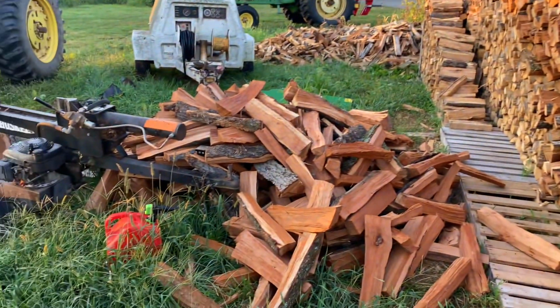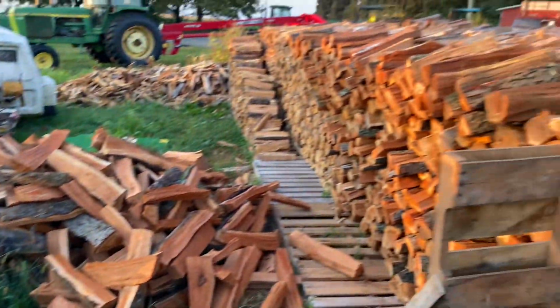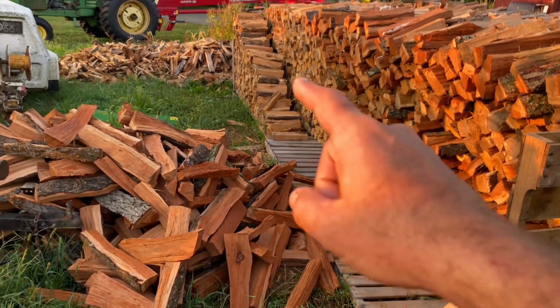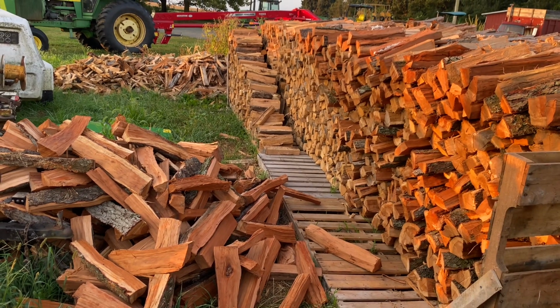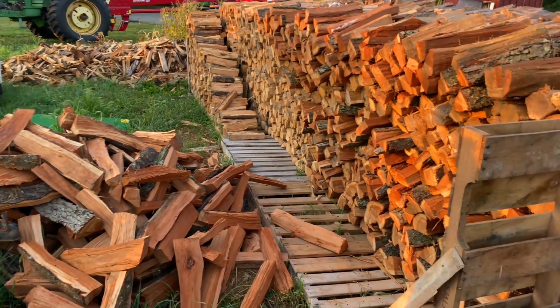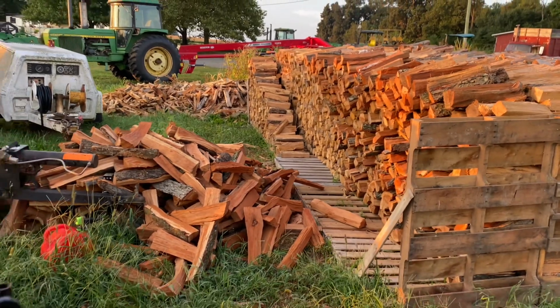He had a cherry tree come down, so he's been splitting a little bit of wood here as well and adding it to the piles as I'm delivering the wood. But we're gonna stack this trailer right now and fill this section up. It's probably going to be more wood on the trailer than we can fit here, so we'll start a new row of pallets in front of it. And when we get done here, I'll show you what's going on back at the wood yard. Here we go.